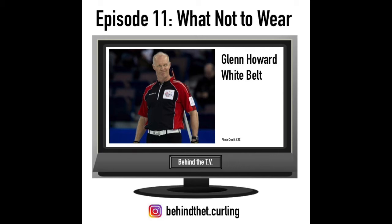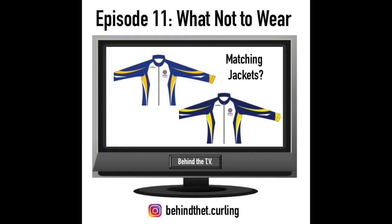This is just one that my brother pointed out, and once I saw it, I couldn't unsee it. It had to do with when they redesigned the Brier and Tournament of Hearts jackets a couple of years ago, because everybody's kept the same provincial colors over the decades, right? But the template they use has always been a little bit different. And a couple of years ago, they redesigned them all, and now you can see these jackets. I'm showing the Alberta and the BC jackets.